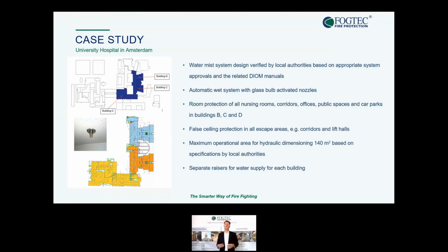In the escape routes, like the corridors and lift halls, not only the rooms have been protected, but also the false ceilings have been protected, because they incorporate quite some fire loads from cabling that is on cable trays, so that required additional protection. The design of the system has been based on specifications that were given by the local authorities. We have 140 square meter coverage area, so this is how the design has been defined for the specific kind of risk area.